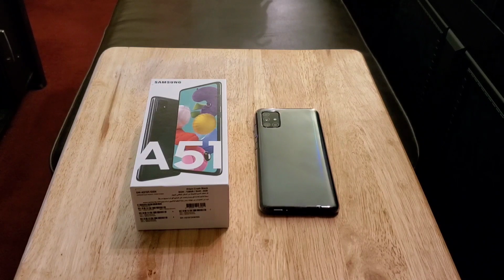You're getting a 4,000 milliamp battery, which is pretty impressive also for a budget device. Along with the 4,000 milliamp battery, you're getting 15 watt fast charging, which to me is pretty slow, honestly, because of the size of the battery. The battery is so large, 15 watts is just not fast enough, and it's going to end up taking a long time to charge your device, unfortunately, okay? You're looking at closer to 2 hours to fully charge this phone, just using the 15 watt fast charger, because it's a big battery.